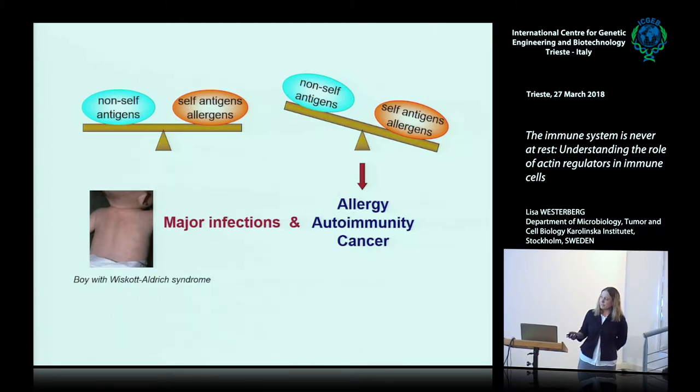And here is a boy with Wiskott-Aldrich syndrome that both Federica and I have studied for a long time, actually. And you can see that this baby boy is covered with this eczema-like skin pathology. And they come to the clinic during the first year of life, often with recurrent severe infections.